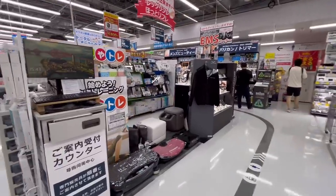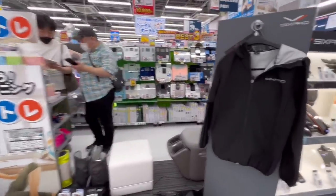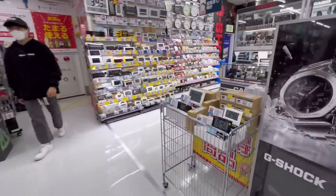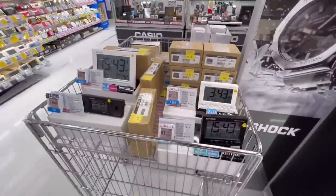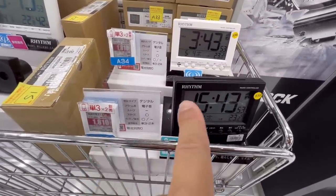So I'm gonna keep going. This is more of a tour. Oh, we got weights, ways here. Got training equipment here. Ooh, room clocks. I got mine from Mujirushi for a little bit more than that, but I don't like all this branding stuff.